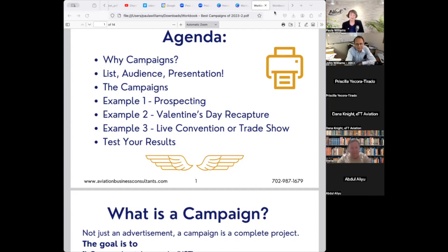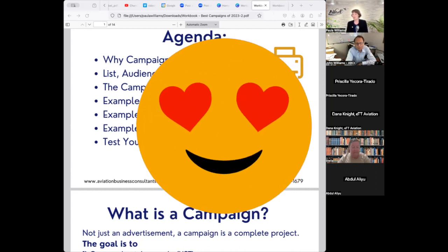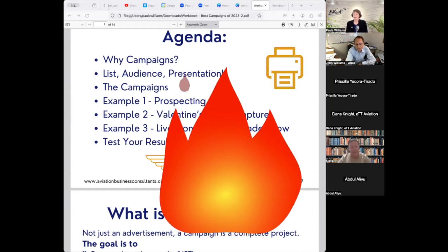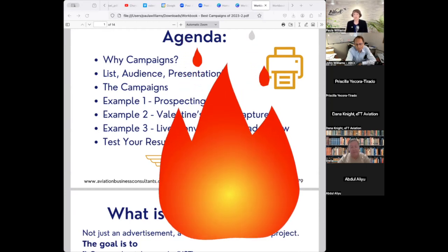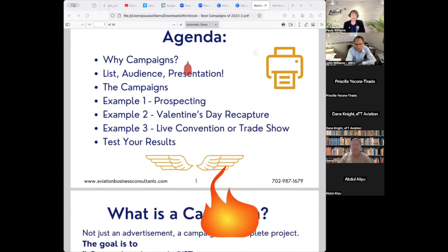We're going to talk about a Valentine's Day campaign. You've got 4 weeks basically to plan and execute that. So now is a good time to be thinking about Valentine's Day, and it's a great opportunity. We'll talk about why in a minute. And then example three will be live conventions and trade shows. We have a campaign that works really well for a larger company to do at one of the larger conventions or trade shows.